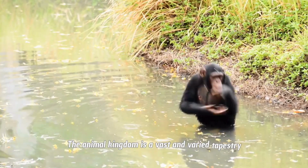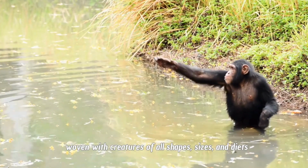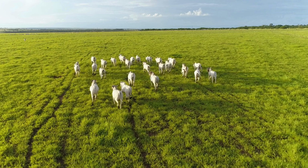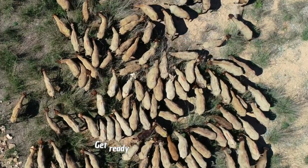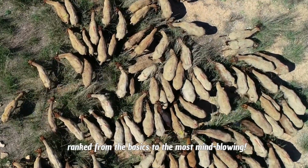The animal kingdom is a vast and varied tapestry, woven with creatures of all shapes, sizes, and diets. At the heart of this diversity lies the fundamental question: what do they eat? So let's dive into the wild world of animal diets and see what makes these creatures so different from each other. Get ready for 12 interesting facts, ranked from the basics to the most mind-blowing.